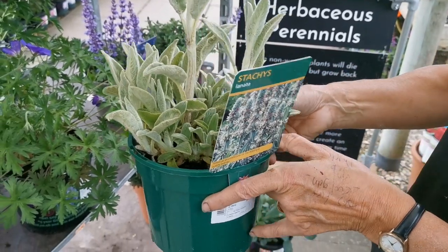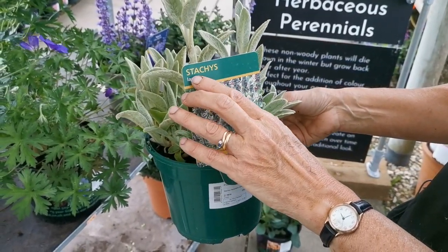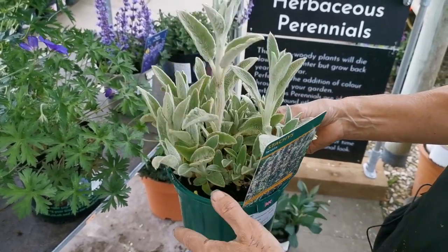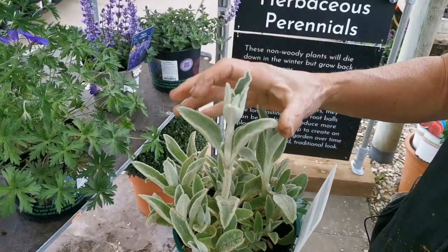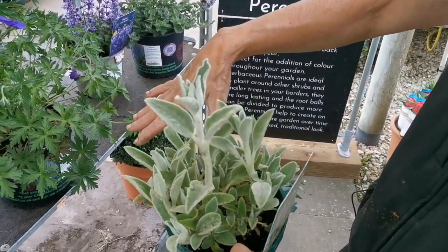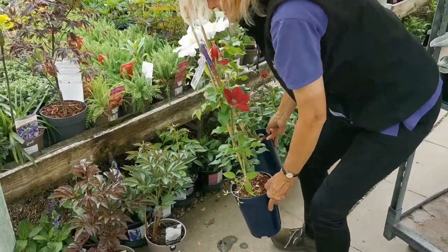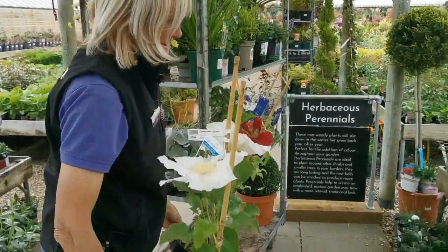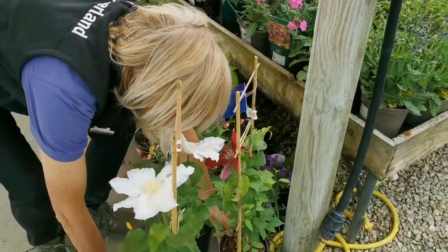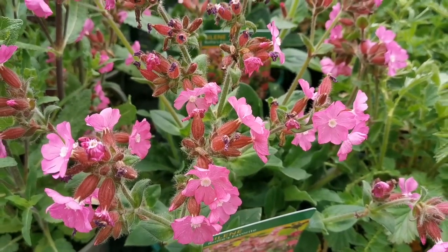For ground cover at the front of the border at RHS Rosemoor, they've used the Stachys lanata, and it's got that lovely lamb's ear soft effect, and it's beautiful. They've used that just at the edge of all the borders. And if you're down in Cornwall, it's definitely worth going to Rosemoor. In addition to getting inspiration for your borders, they have the most amazing fruit garden. Absolutely stunning.